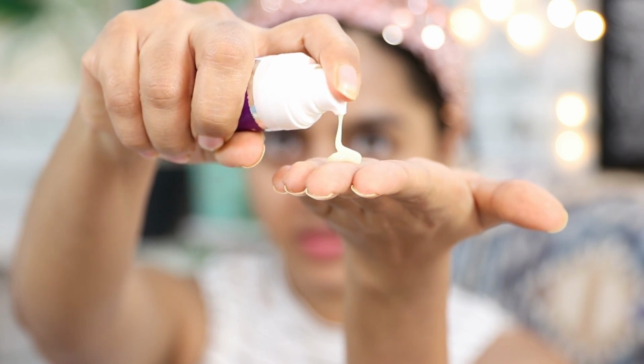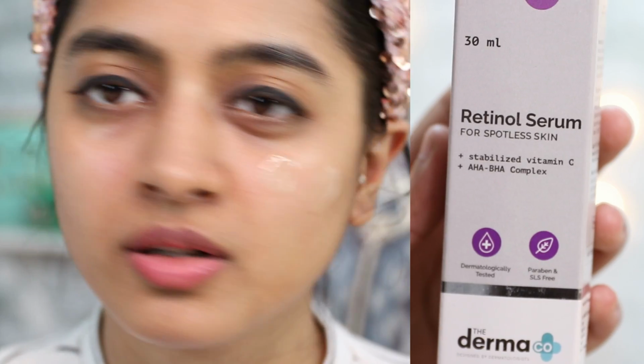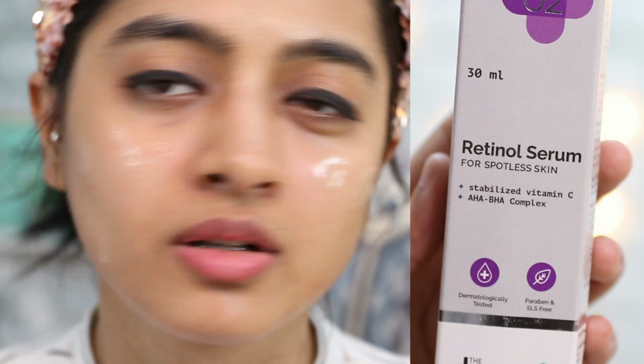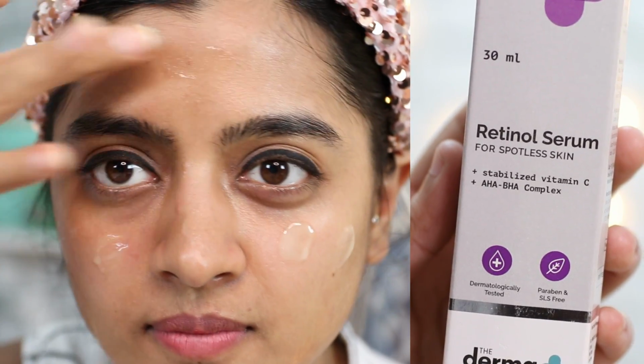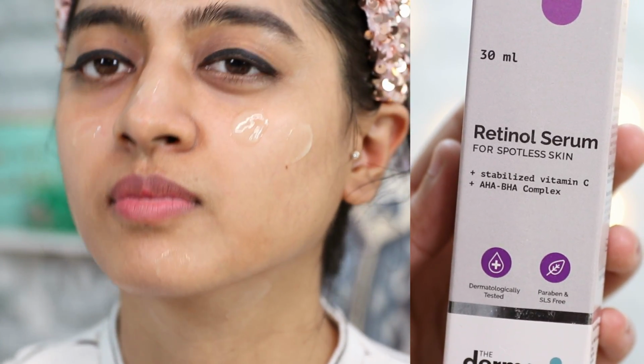The one that I have here is retinol serum designed for spotless skin. It is stabilized with vitamin C, and it also has AHA and BHA components, which means that the serum exfoliates the skin and also helps in reducing the appearance of blemishes. And here is why we need to use retinol serum at night. At night when you're relaxing, when you're sleeping, this is when collagen production, skin renewal, skin cell regeneration, and all of these things happen best. So just before your bedtime, this is when you use the retinol serum.